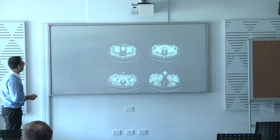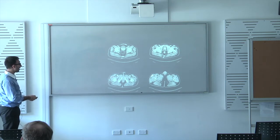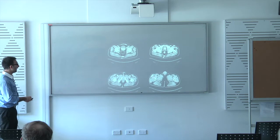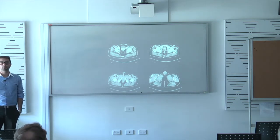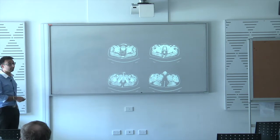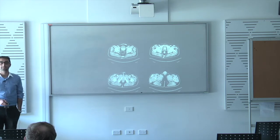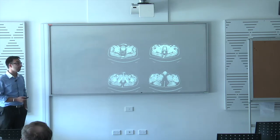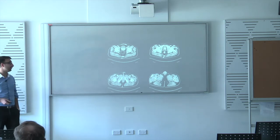Just to describe it, there's a lot of, I guess you could call it fat stranding or added density in the subcutaneous soft tissues. There's a bit of a high density here too, which I guess could be acute blood or could be extravasation of contrast, given that it's a contrast-enhanced CT, and it's overlying the greater trochanter. That's a big clue. So that's not a bad thought.